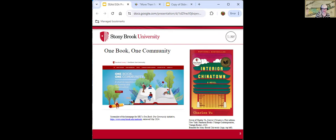in-person and virtual events. Pictured on the left is the homepage for the OBOC initiative, and on the right is the cover of the book that was branded specifically for Stony Brook University. On the top left of the cover is the SBU logo.